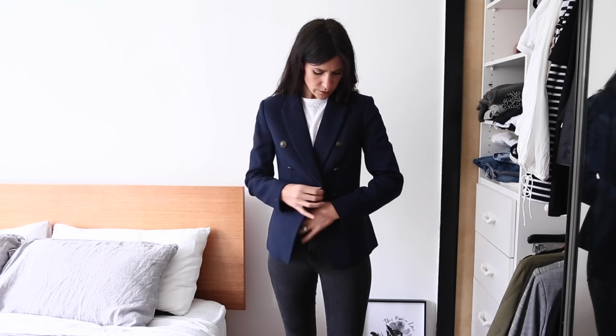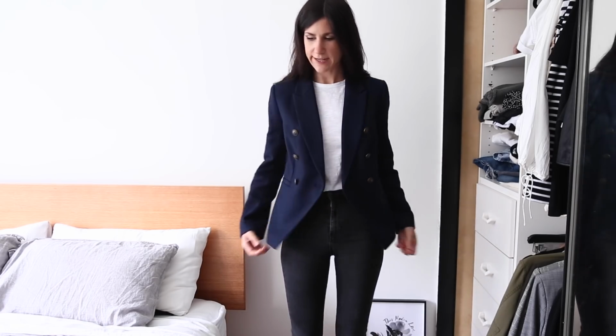Then the final blazer that I have to talk about is this one here from Boden, which is super structured. This is actually unlike any of the blazers that I have because it is very, very structured. I think it's perfect for more of a corporate setting, but I do feel like I could easily dress this one down. I think it looks great with jeans actually.